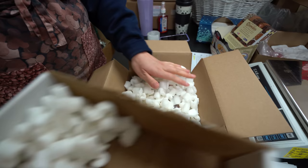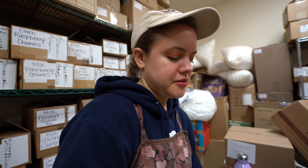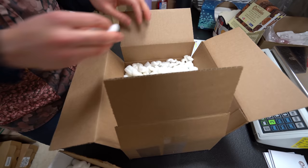No, you don't want to eat these peanuts. They don't taste very good. I don't recommend it. Very low in calories, though. And I think they're vegan, too. All you vegans out there who like peanuts, try them. No, just kidding. Don't eat these.